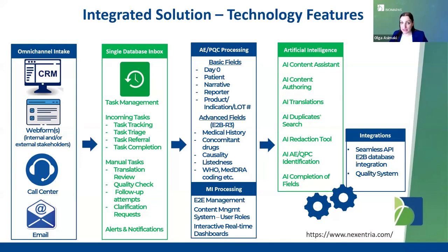So I want to make clear, maybe Martijn already did it, that we are not talking about the safety database. As I explained in the beginning, the safety database is different, and it has to do with regulatory requirements and submissions to the authorities. We are talking about a single interface for the intake and management processing of adverse events, PQCs, and medical inquiries, in a way that most of the information is processed in a single system, and adverse events and PQCs end up, for the final steps, in the databases.